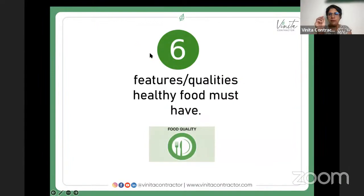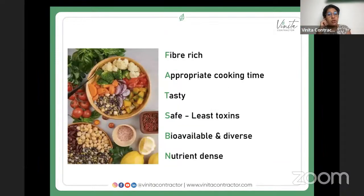So what are the features or qualities that your food must have so that it qualifies as healthy food? It should be fiber rich. Fiber-rich food can be found in all fruits, vegetables, whole grains, and legumes, because they all have their own fiber. Some are insoluble fibers, some are soluble fibers, but all contain fiber. Animal-based foods do not contain fiber. And that is what makes elimination of it difficult.